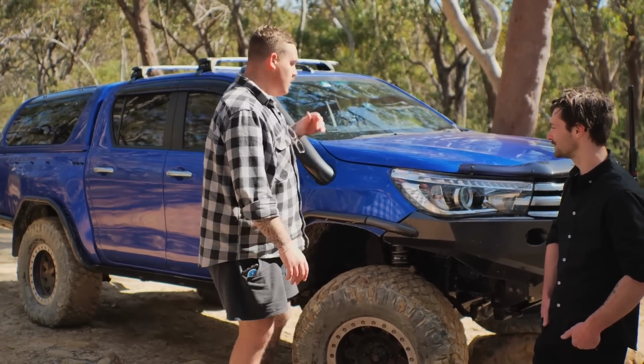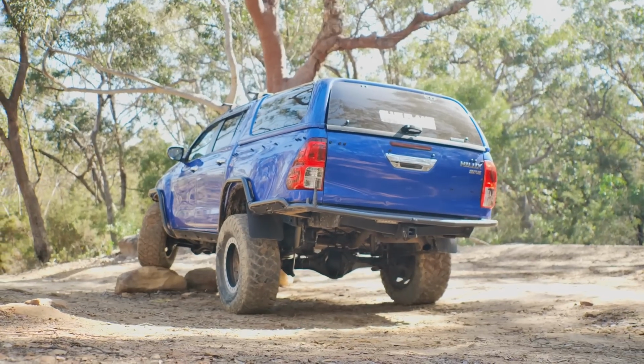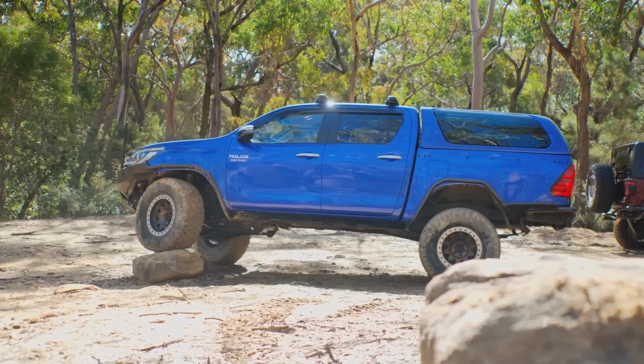Obviously rear scrubbies as well, super nice. You kept the tub, which I'm a massive fan of. The factory tub, the canopy on it, all body match. I think it looks a million dollars. Tub top on the back?